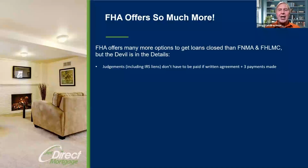Judgments, including IRS tax liens. How many times have you got a borrower and they're in a payment plan with IRS? They've got a tax lien and Fannie Freddie says, no, you got to pay it off in full. Well, it's $10,000. Sorry, got to pay it. FHA does not require you to pay it. FHA says you need to have a written agreement and you need to make 3 payments. Booyah.